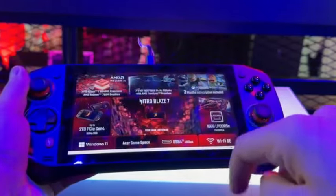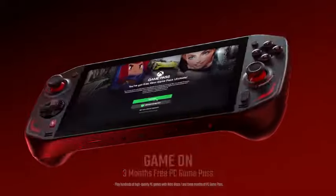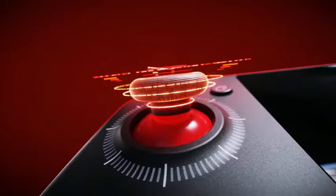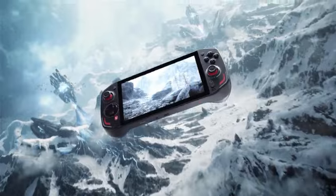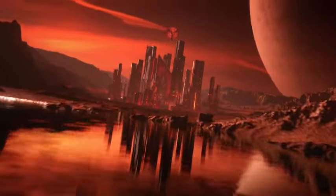This isn't just some boxy slab of plastic. The Hall effect triggers are clicky and responsive, making headshots in shooters feel just right. The buttons are nice and deep, offering satisfying feedback with every press. That said, I do have one minor gripe. No Hall effect joysticks. I mean, come on, Acer, you were this close to making the perfect setup. Hall effect joysticks would have been a great addition for longevity, especially since they help prevent drift. But hey, maybe next time.